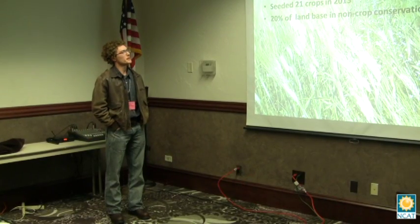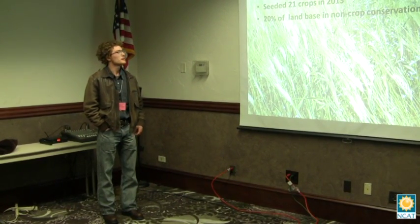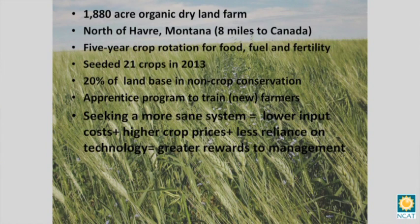He mentioned we value conservation practices very highly, and they're a very integral part of our operation. Part of that is we keep a lot of our land base in non-crop for habitat protection and erosion protection and different things. We are also working to develop an apprenticeship program.